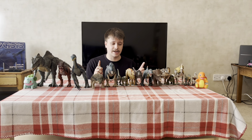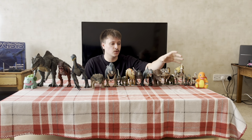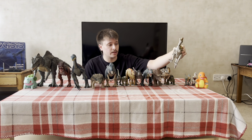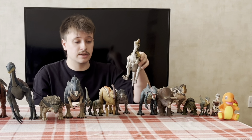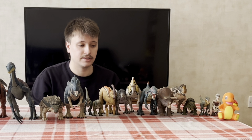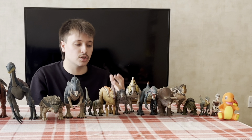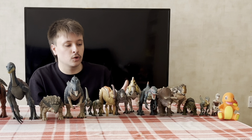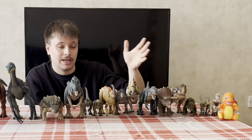Before I rank the final figure, I'm going to make a couple adjustments to this list. I feel like the Corythosaurus has ended up being too low. I actually do really like this figure, so I'm going to move him up a wee bit. Corythosaurus is now going between Concavenator and Baryonyx. I really like this figure. It's a Corythosaurus, so it doesn't jump out at me, but when I actually do handle it and look at the figure, it's really good.